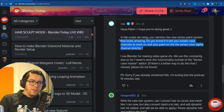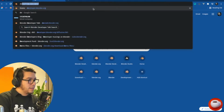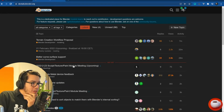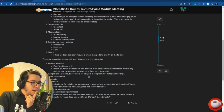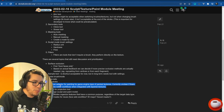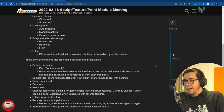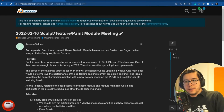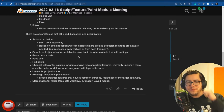It's not mentioned in the Sculpt Dev vlog, but the texture sculpt pipeline, I think they have even the meeting notes here, the meeting notes for the Sculpt Texture Paint module team. In the last meeting it was discussed about being able to have a channel selector for painting as one of the things that is a must-have basically for painting. So it's happening. It's not there yet, but it's part of the team, and the team is planning to work on it. So there are reasons to be positive.